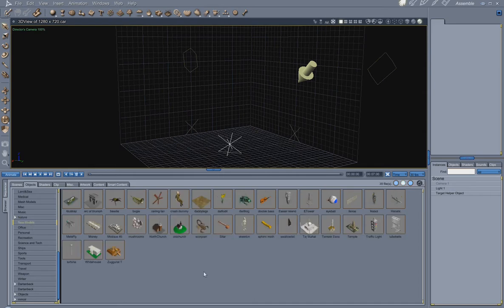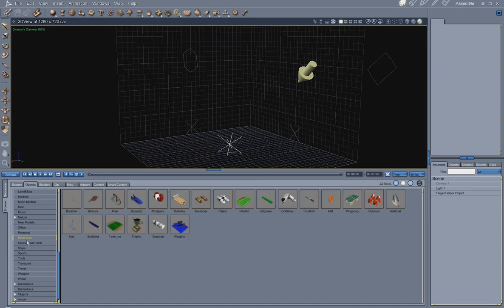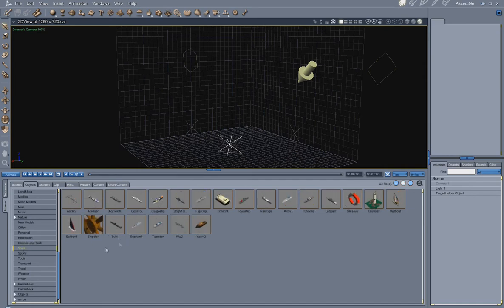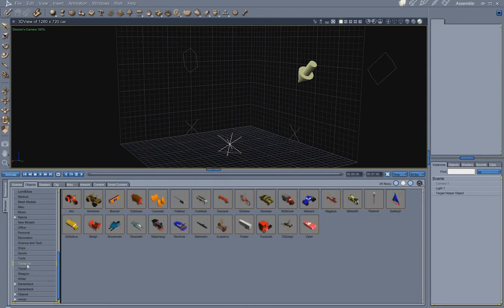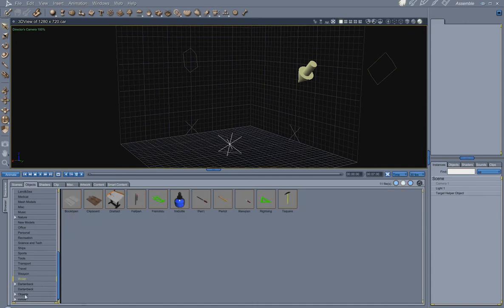New models were introduced actually quite some time ago, but it hasn't changed the library title. No real need for that. You even have a crash test dummy in there. Office, personal, recreation, science and technology, ships and ship related items, sports, tools, transport, travel, weapons, writer, and then you can add your own folders to these catalog categories by coming over here and adding a folder, and that'll add a folder to any tab that you have here.